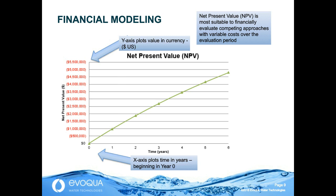Discount rate: every organization, every company, your finance department is going to have a discount rate identified. And that is the rate at which they're going to evaluate different financial decisions, and they assign a percentage to that. And we'll come back to that discount rate.